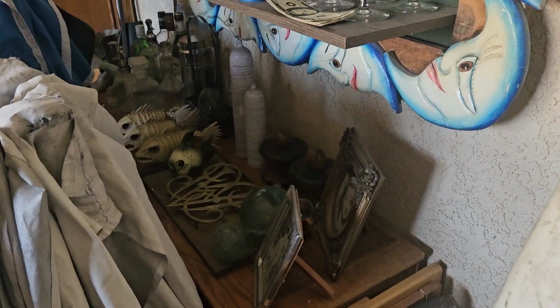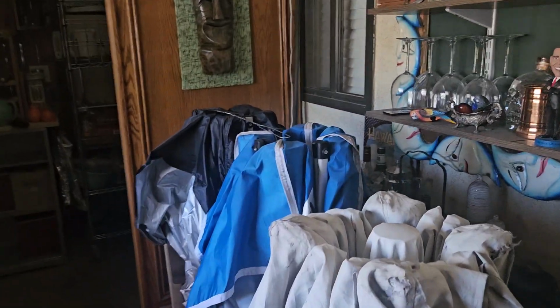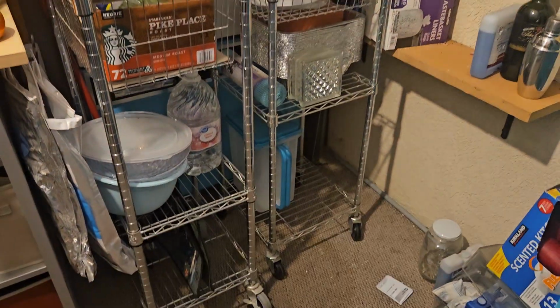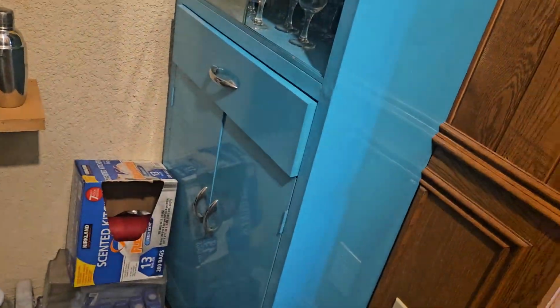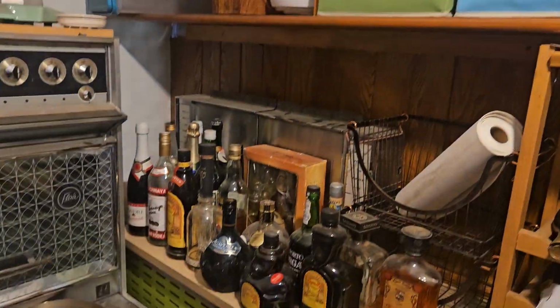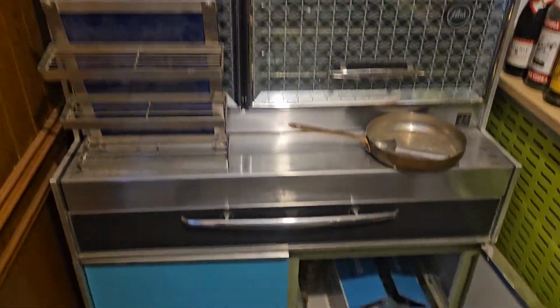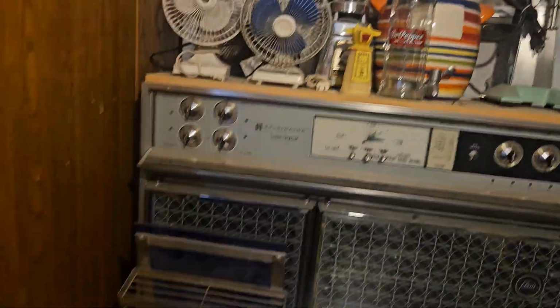Chinese. A lot of good art. A couple of surfboards, 2 or 3 surfboards. Look at it. It's full. It's plumb full. Vintage refrigerator back there, turquoise and stuff. Rolling racks, nice chrome rolling racks. My arm's getting tired. Look at a great old stove. Stuff below it. Stuff on top.